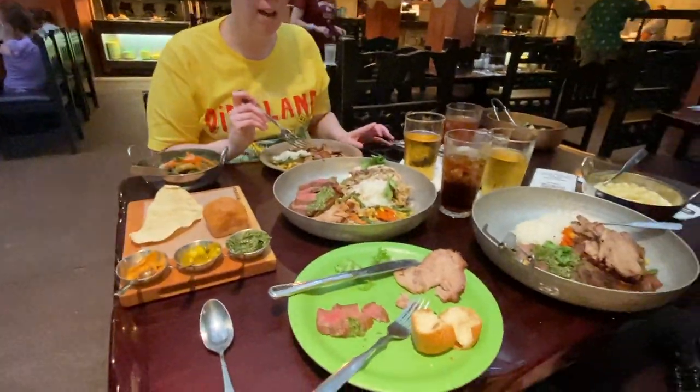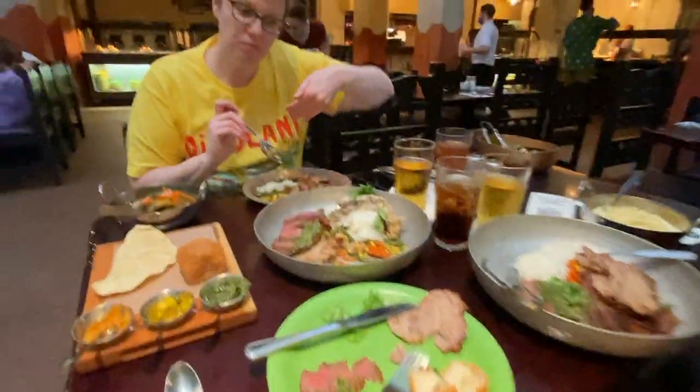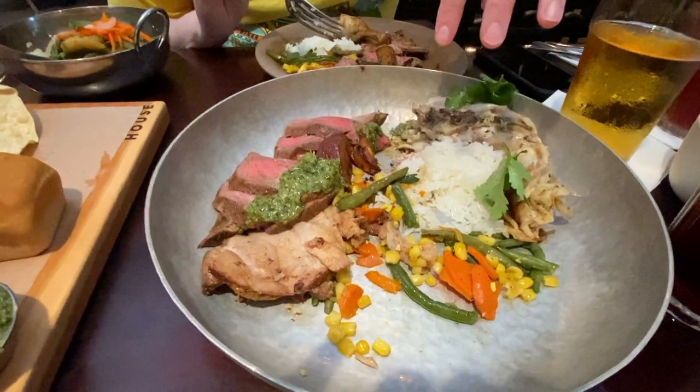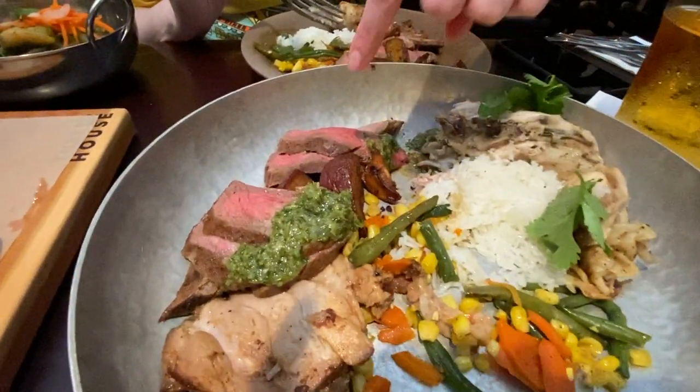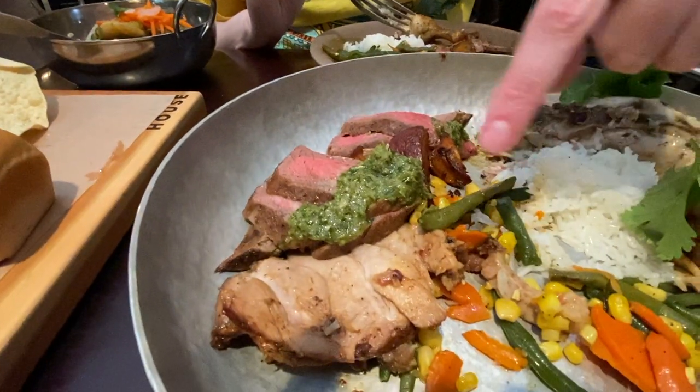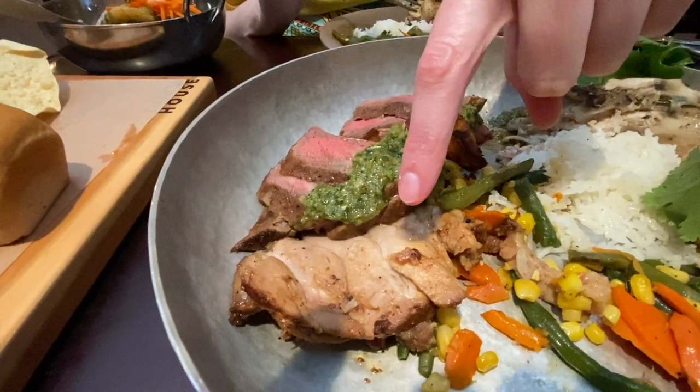Oh my gosh. So we have, yeah, a lot of food. We each got our own little tray. We've already picked through it, by the way. I have a chicken on mine. This is a beef with a chimichurri thing, some potatoes, some vegetables, and then a Berber spiced pork. And then I also got green curry shrimp.